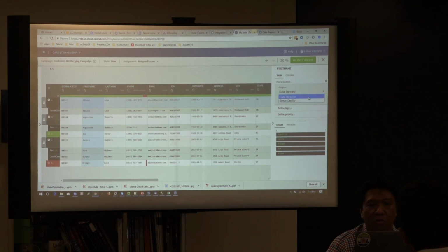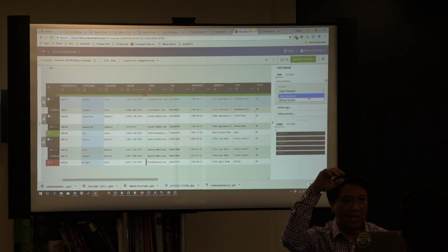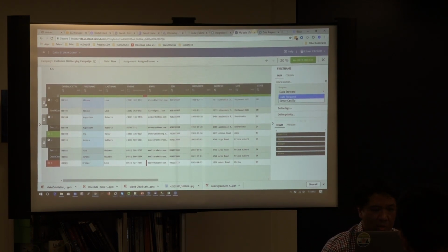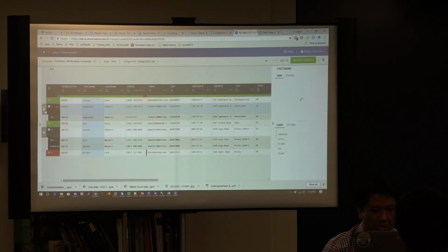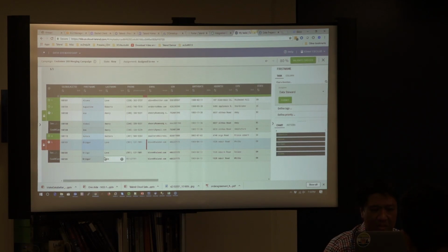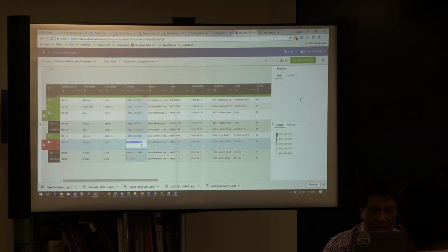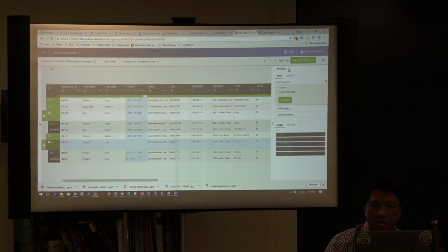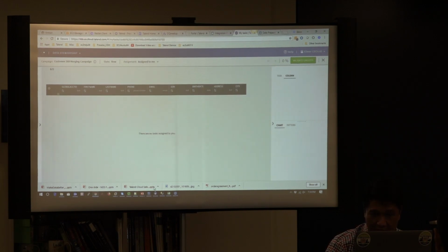If I have other groups, I can assign that task to another user. I call it a data steward. If there's a long list that I can't finish, I can hand it over to someone else. When the other data steward logs in, he'll see all these other rows. So let's click all this. It doesn't let me, because it's an invalid phone number, so I'll validate all of that.